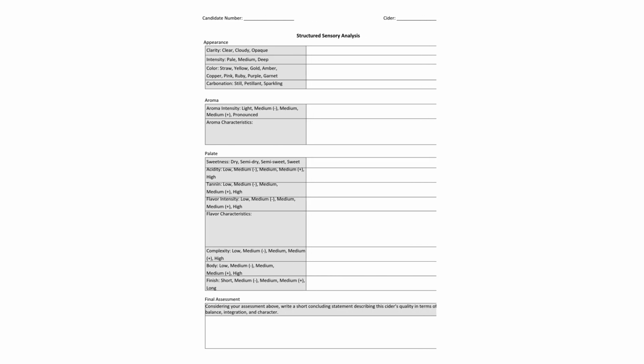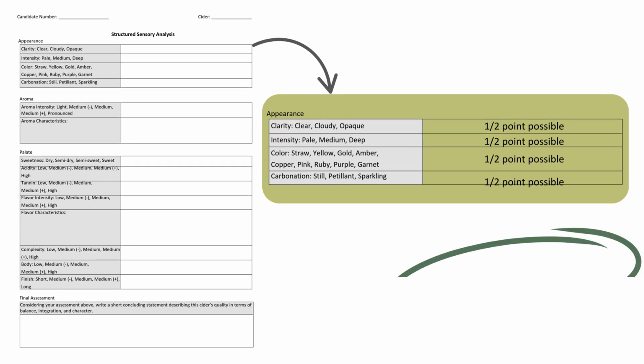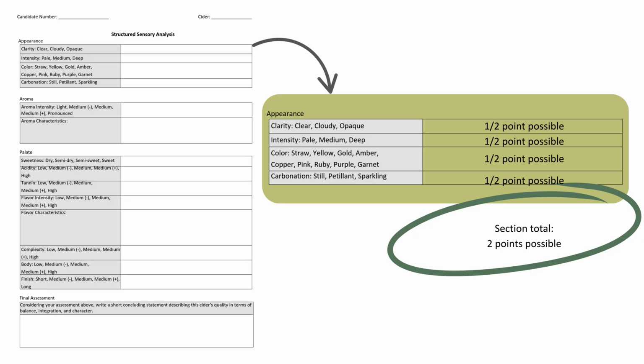Each structured sensory evaluation form is made up of 4 parts: appearance, aroma, palate, and final assessment. The appearance section requires the candidate to visually identify the components of a cider. Clarity, intensity, color, and carbonation must be successfully identified to score the maximum points in this section.